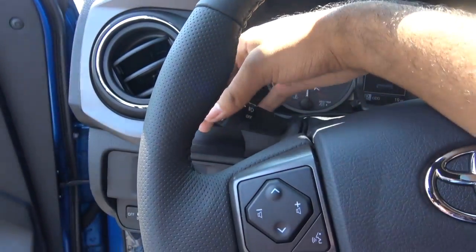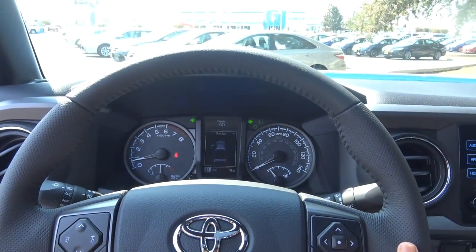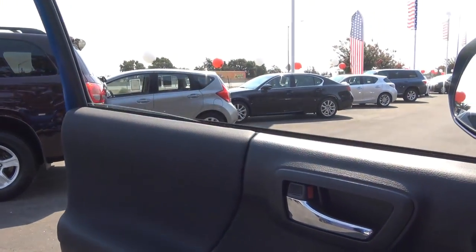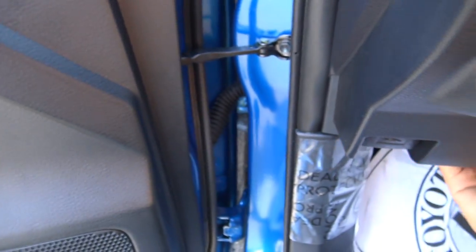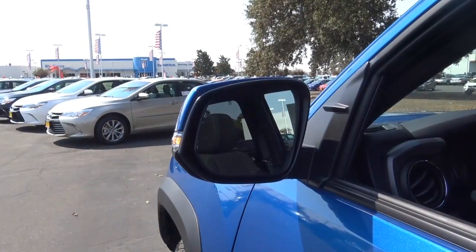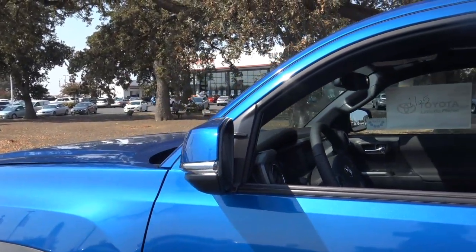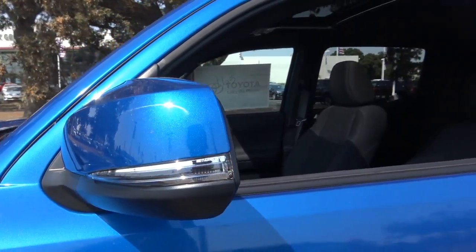And I'm gonna go ahead and turn on the headlights. You also do have fogs and the hazards. Driver's window and the front passenger window are fully automatic. Let's go and pop up the hood and check out the engine bay. Heated exterior mirrors with LED turn signal indicators, and you also do have blind spot detection.